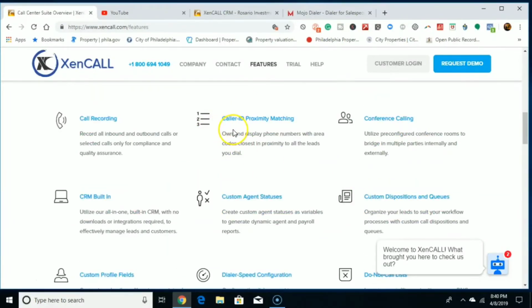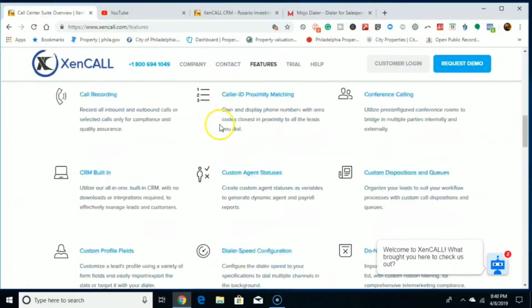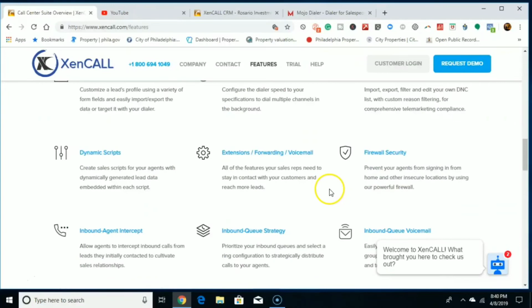And also, the tool is smart enough to know, let's say you're dialing someone who's in California, but you're in Philadelphia or New Jersey. It actually creates the caller ID. It knows that you're calling someone in California, so it changes the number to reflect that area code. That way, the person is more likely to pick up a local number than someone calling from New Jersey or whatever the case is. So it does a whole bunch of stuff here.